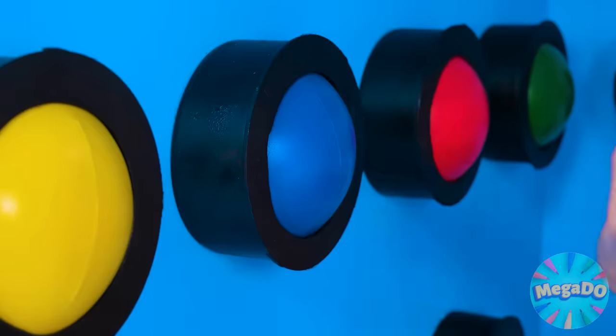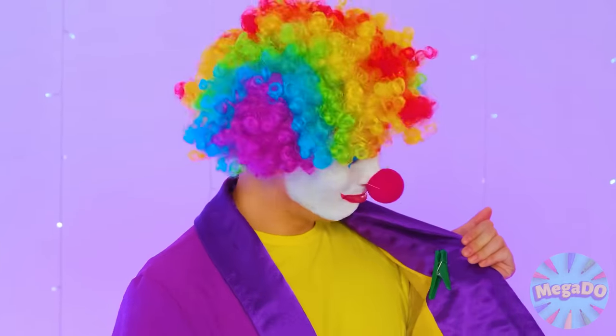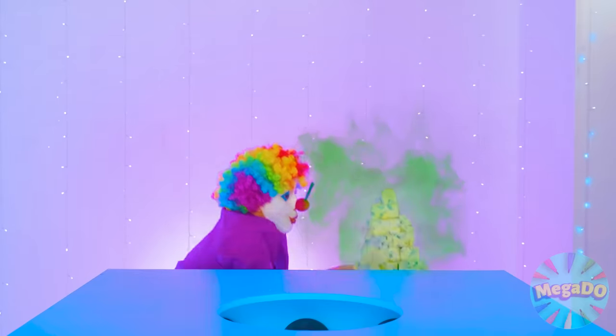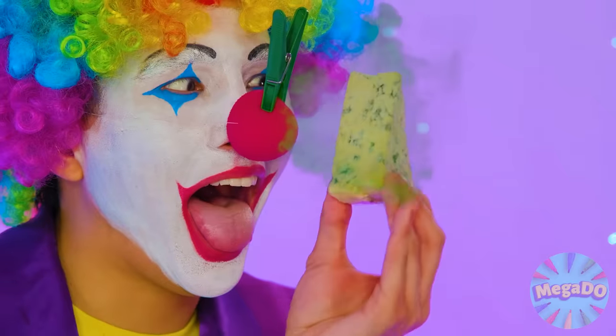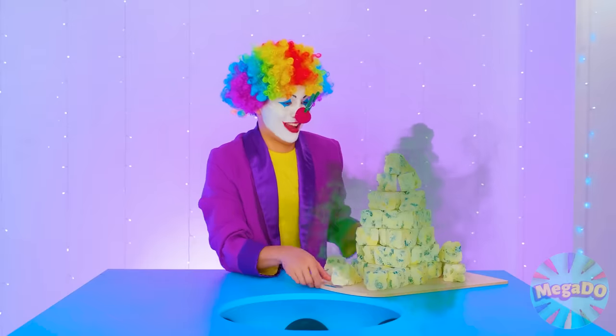Okay, what button to press? I think it's time for blue. A good choice. You have something really unusual now. But before we start, I gotta protect myself. A whole bunch of smelly cheese. Wow. Just like it smells. Delicious.